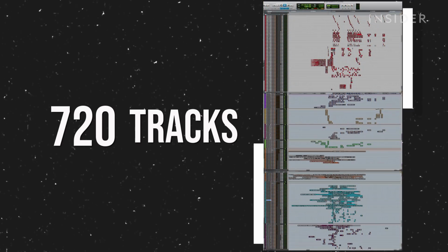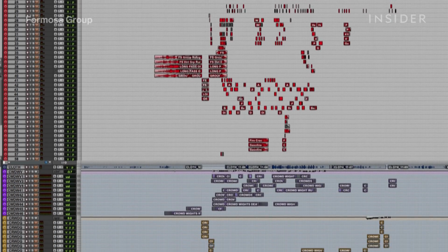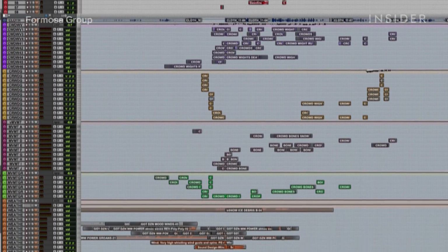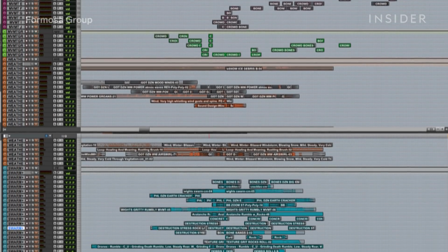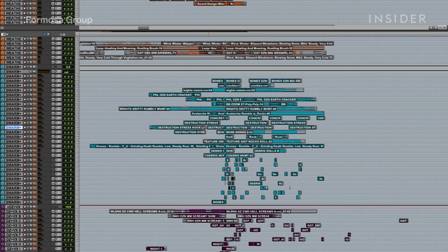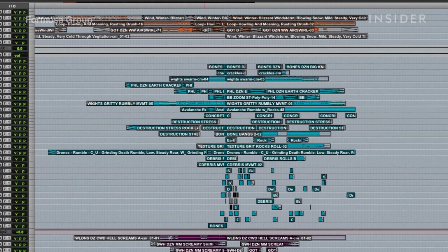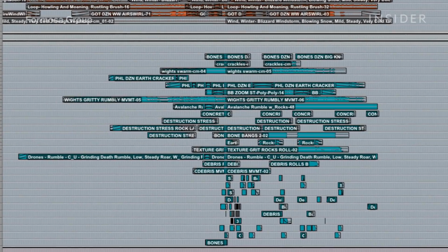I know we maxed out the amount of tracks we were able to use on the system we were using, which I believe is 720 tracks. And that was just for sound effects and sound design and Foley and backgrounds. So I think on the dialogue side, there was probably another 200 tracks and another 60 tracks or so of music. This is what they were dealing with. It can take weeks to put this much sound together. Obviously, there's a lot going on here. So let's break down some of these layers, one by one.